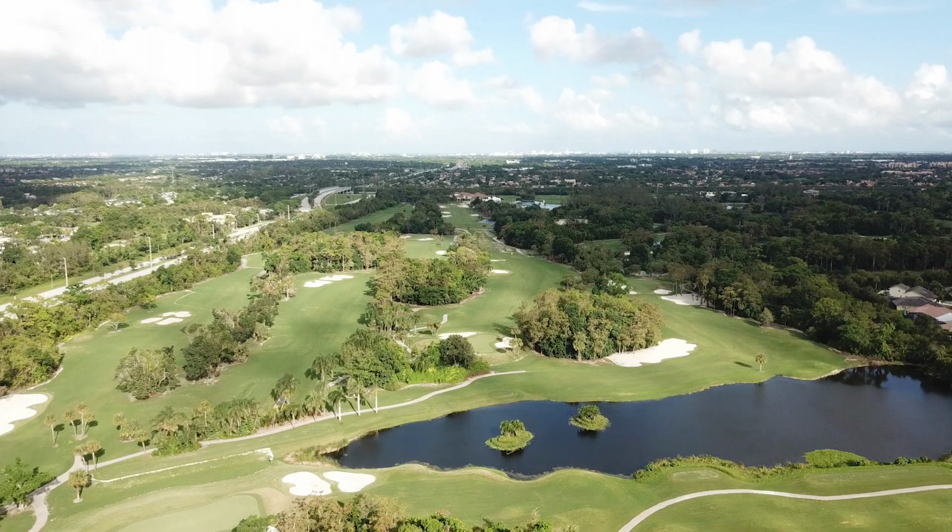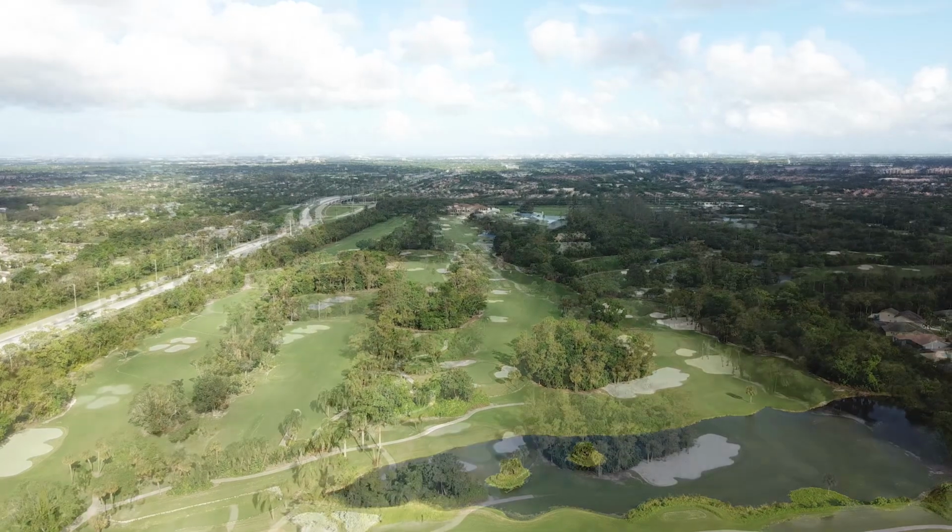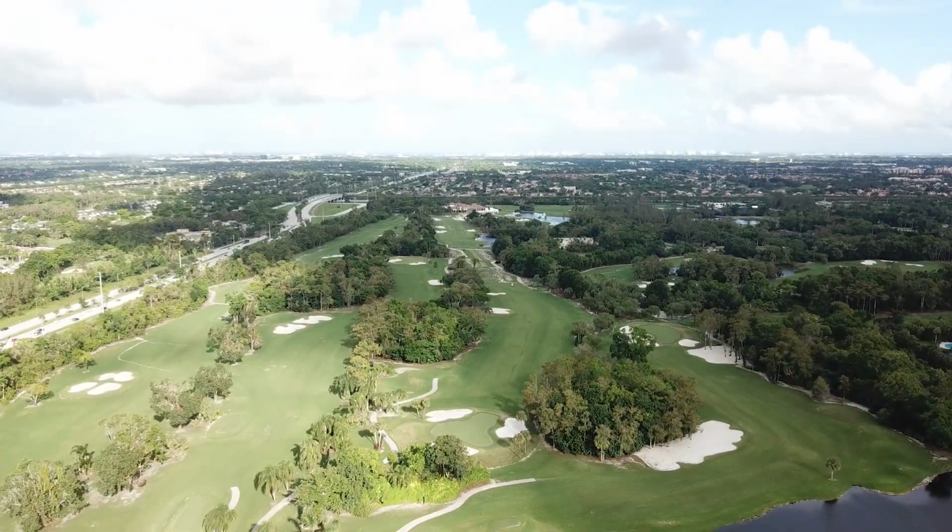This is Bob Ranquist with a progress report from Boca Rio Golf Club on the renovation and grow-in of new turf on the golf course.